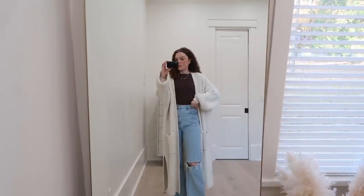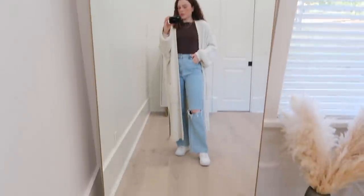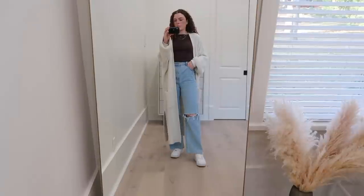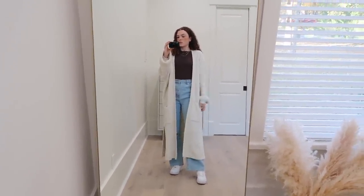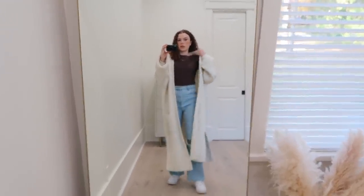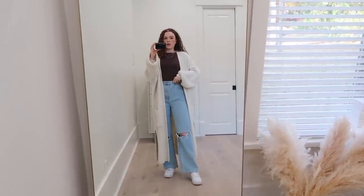This is my outfit for today. Super casual brown top. These are my new Lulu's jeans. I'll link them below if they're still available, but I cut them to be a little bit shorter because they were pretty long. And this is an ASOS cardigan, which is so comfortable. This is my favorite cardigan I got this year. I know they'll have a sale for Black Friday, so I'll link it down below.